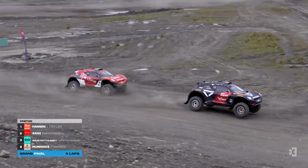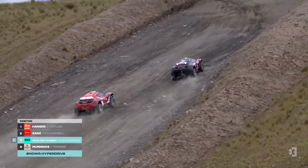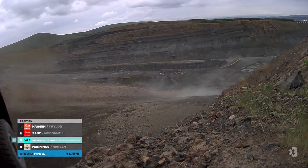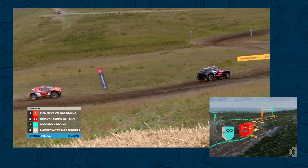Sainz behind them, Laia Sanz in that car, and RXR are using their Enoa hyperdrive already to try and gain some momentum going up that hill. They've lost out a bit, unusual for them. Katie Munnings for Andretti Tequila at the rear. Yeah, it wasn't a perfect start, was it, for RXR?